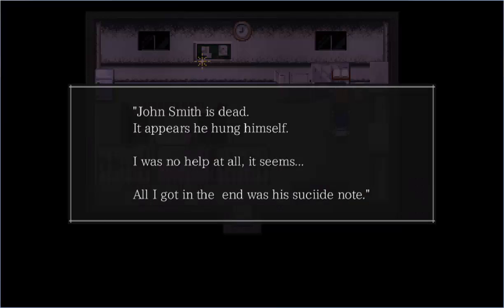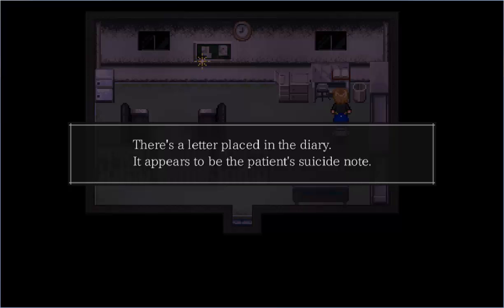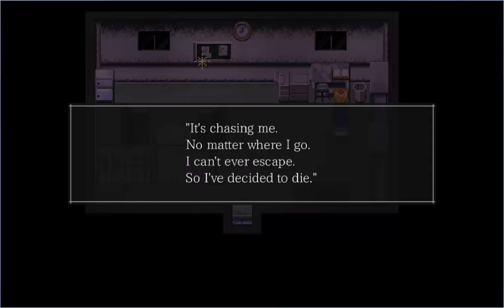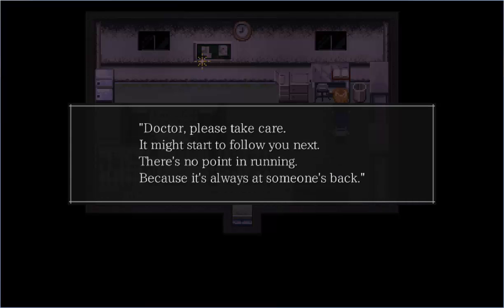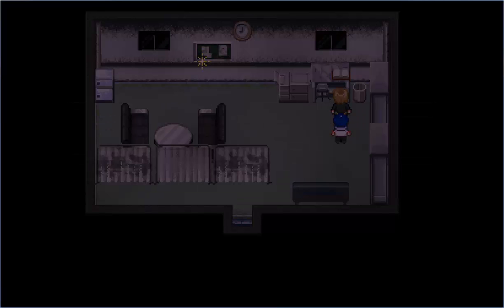A diary. John Smith is dead. It appears he hung himself. I was no help at all, it seems. All I got in the end was his suicide note. There's a letter placed in the diary. It appears to be the patient's suicide note. It's chasing me. No matter where I go, I can't ever escape, so I've decided to die. But I realized it's waiting. In fact, it's waiting behind me right now. It's been waiting for me to do this. This is what it was chasing me for, but now I'll be free from it. Doctor, please take care. It might start to follow you next. There's no point in running, because it's always at somebody's back. Goodbye. Thank you for everything, Doctor. You're the only one who showed me sympathy.